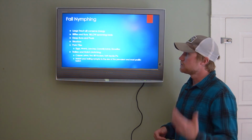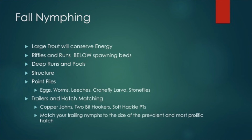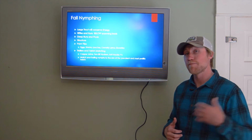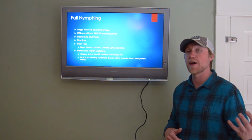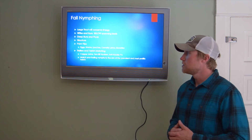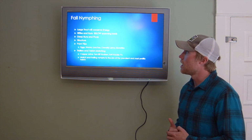So I like to use, for smaller stones, copper johns, baetis, 2-bit hookers, soft tackle PTs. Match your trailing fly to that most prevalent bug coming off. That's really going to be a key to success. You're going to imitate both food sources those fish are used to eating. You're going to take care of that big, nutrient-rich food source, but you're also going to give them that bug that they're seeing a ton of. So that's the best way, in my opinion, to target these big fall trophy trout when you're nymphing.